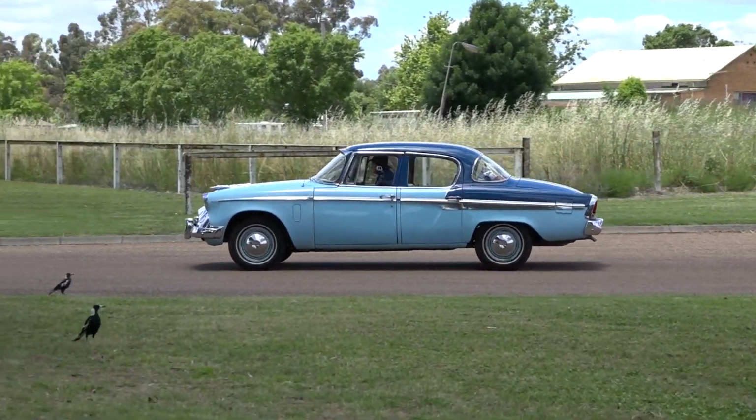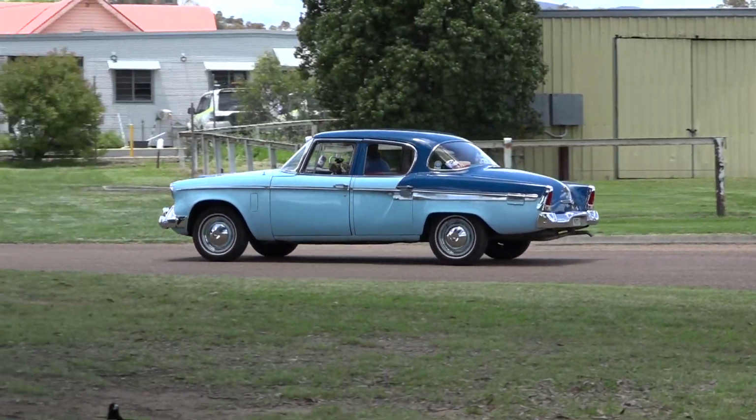Oh, I've always loved Studebakers. Didn't really know a lot about them, but from a young kid, I've always loved them, some of the unique features that they've got.